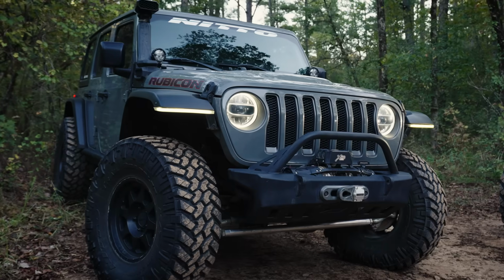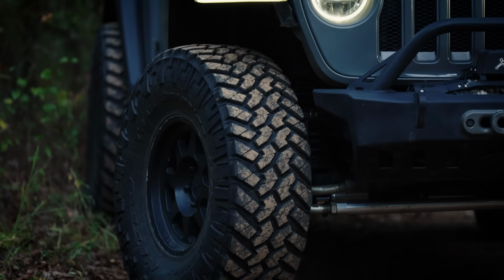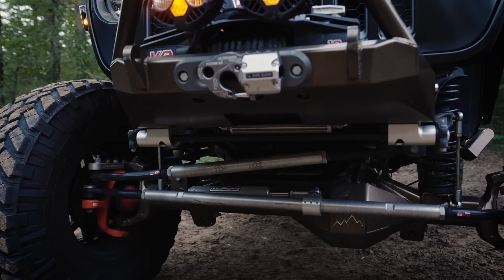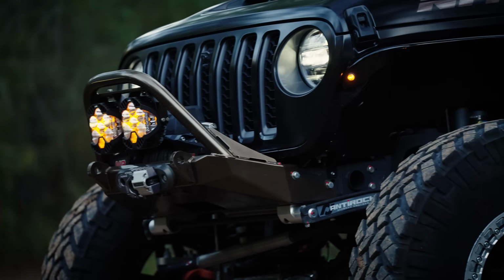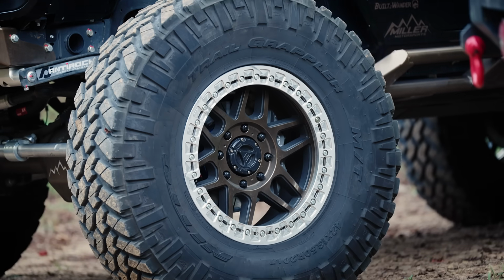I have a 2018 Jeep Wrangler Rubicon. It's got a 3-inch lift with 37-inch Nitto Trail Grapplers. So we brought out a 2022 392 Jeep Wrangler. It's on 9-inch axles. We have Motobilt armor and suspension. We are on 42-inch Nitto Trail Grapplers.